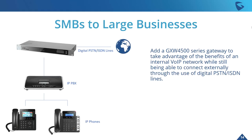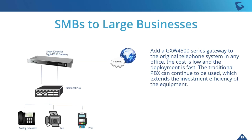So one of the primary deployment scenarios, adding a GXW4500 Series gateway really helps take advantage of the benefits of having that internal VoIP network, the efficiency that it brings, and then all the benefits, while still being able to connect externally through the use of the digital PSTN and ISDN lines, so making that an efficient option where SIP trunking just really isn't available. Of course, the second option is the reverse here. We're using that GXW4500 series to maintain that initial investment that's already been made in the traditional and digital internal networks, while then still connecting to the SIP trunks for external communications to really utilize that cost savings.